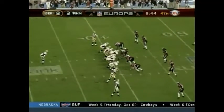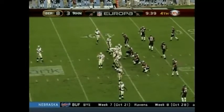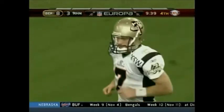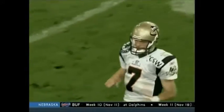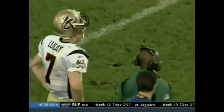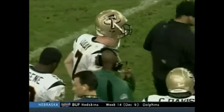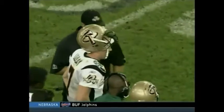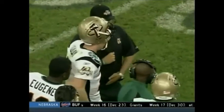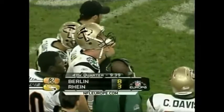A little confusion here getting lined up. There's the first time all day that Lule has had to stop the clock with the play clock running down on him. Yeah, one of the wide receivers misunderstood the formation and missed the line. There you see John Allen says, get over here. Let's get this straight right now. That is an unhappy coach making a debut, but he's got to be happy with the lead. So they will talk it over, as we wind it down with under 10 minutes to play in Dusseldorf. Berlin trying to get a win for a first-time head coach.